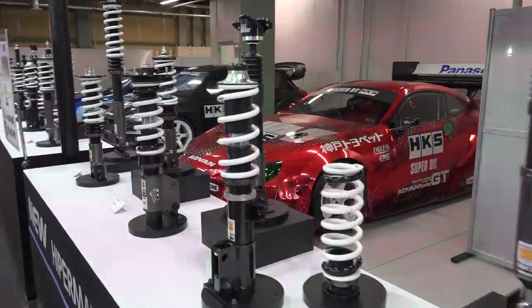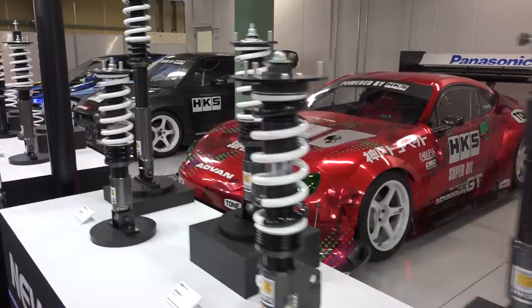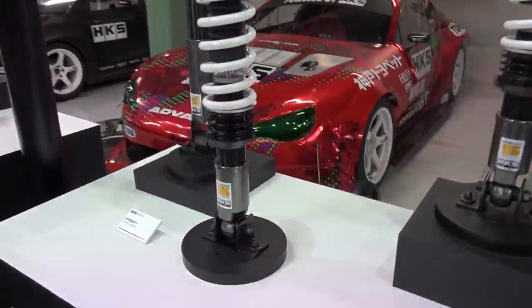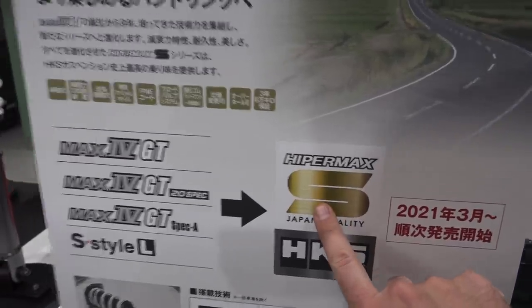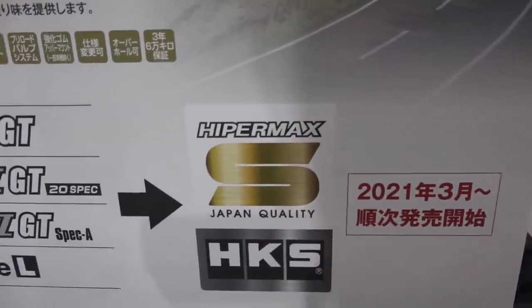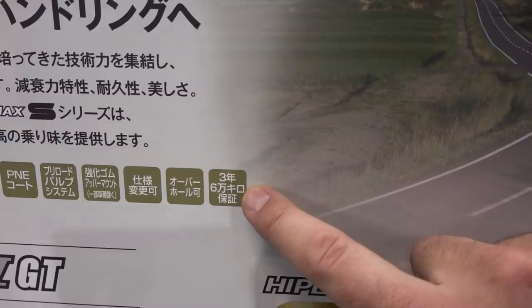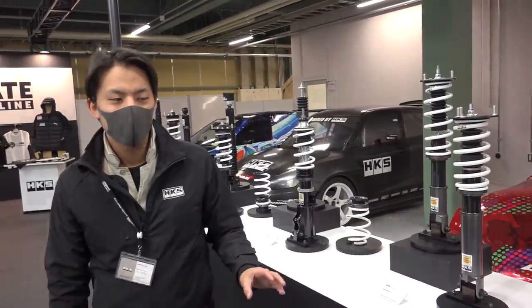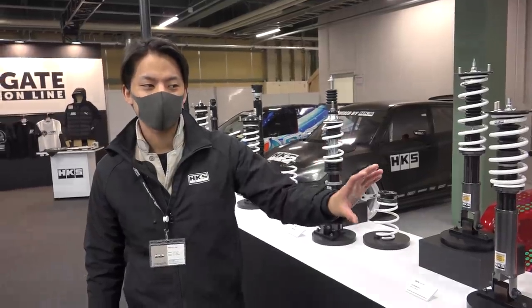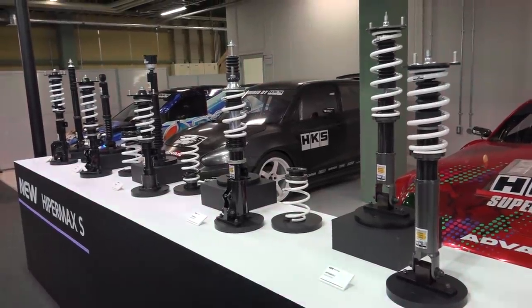This is something you always see at the back of the HKS stand, all their suspension. They've put together a few of their different models into a new model, the Hypermax S. 3 year, 60,000 kilometer warranty. Is that right? 3 year warranty? The Hypermax S, beginning of this series, you should buy in an HKS dealer with this series.